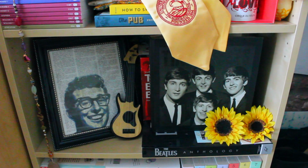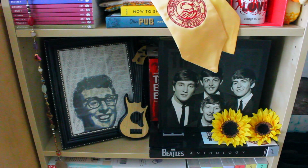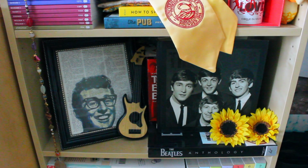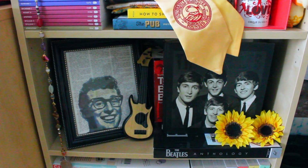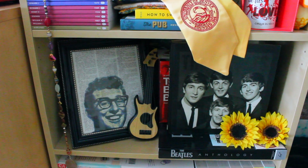This shelf doesn't have much on it, so I'm just going to go through it fairly quickly. On the left-hand side there, that's a little picture of Buddy Holly, who I love very, very much. And then there is a book right here of the Beatles, and then the Beatles anthology is right underneath it, which is all about the Beatles and their songs, their music, and the drama and everything about them.